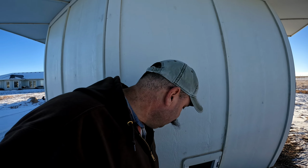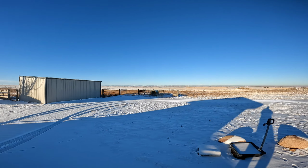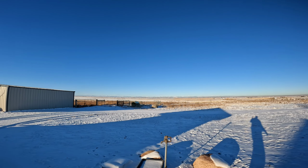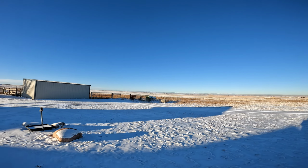Let the cats out too. Come on, kitties. It's a beautiful, clear day. Very clear. You can see the Rocky Mountains out there in the distance.